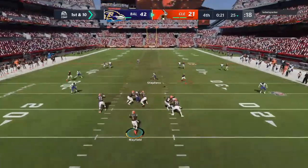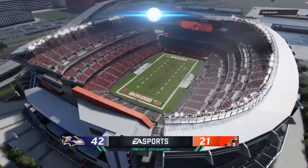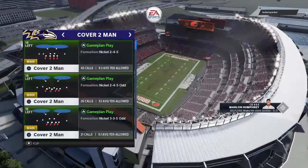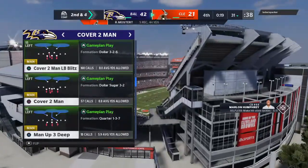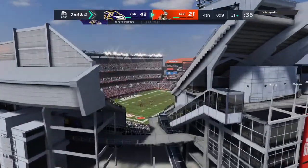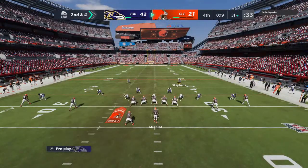Trying to shake off the interception from the last drive. He'll look to throw. And he's going to find his man out of the backfield. That's complete. Now the Browns signal for the second of their timeouts as they get it with just 19 seconds left on the clock. They'll come up now 2nd and 4 from the 31.